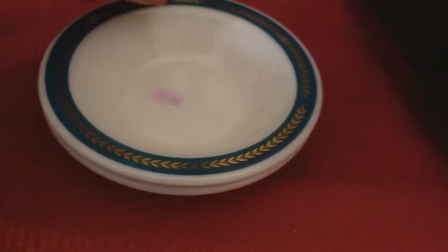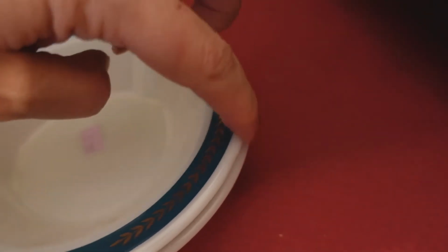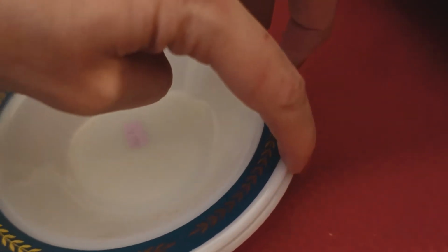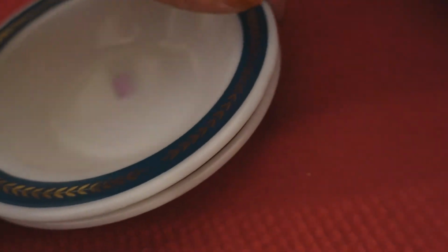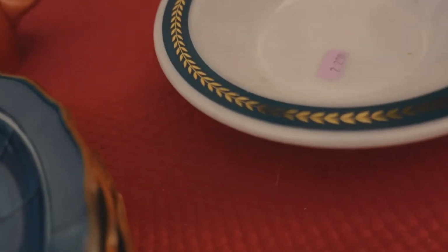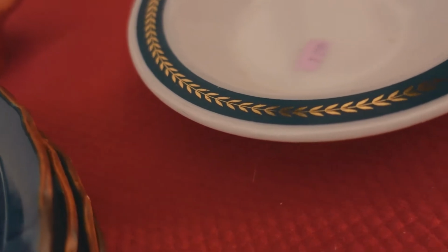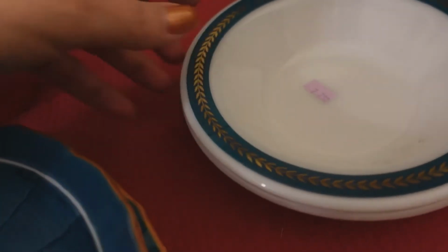So I'm going to sell them as a set. Now, one of them, yeah, there it is. You can just barely feel it with your finger. There's like a little flea bite on it. Well, maybe more. It was more like a chip, more than a flea bite. But other than that, they're in perfect condition. So they're kind of like a cereal bowl. It doesn't say anything. It just says 707-24. So I'll look that up and maybe that'll help me identify the pattern.